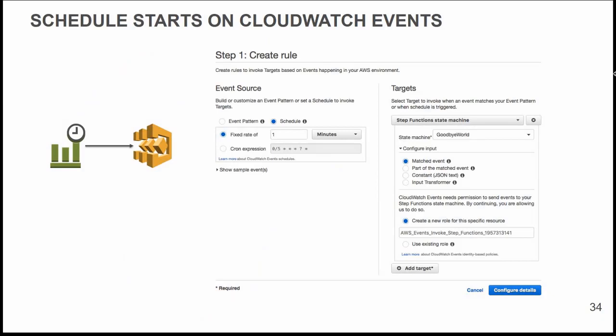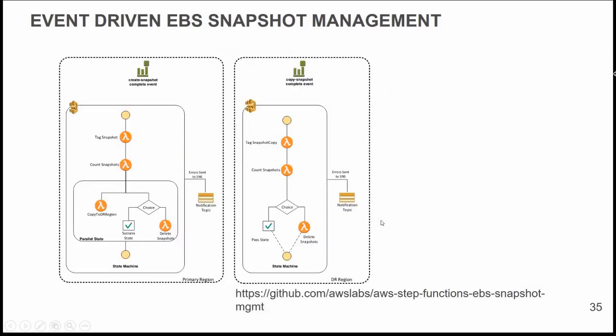You can also schedule jobs using CloudWatch events. So you can create a rule with CloudWatch events that has a schedule with either a fixed rate or a cron expression to start state machines on a schedule. CloudWatch events also allows you to respond to events in your AWS resources. So you can build serverless solutions to managing your AWS resources.